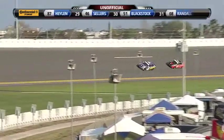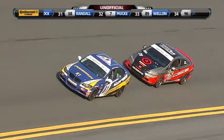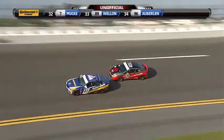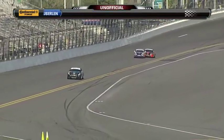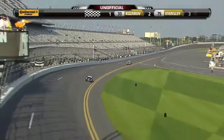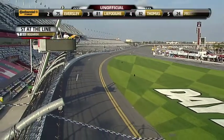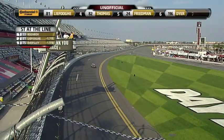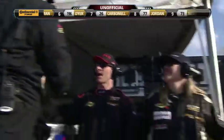This second place thing's going to get really hot and heavy. Got him at the line here. Draft is working full right now. I think LaFuse is going to make him go the high side this time. That's the traditional slingshot. Now he blocks. Down to the line he comes, but it will be Vesko Kozarov in a Nissan Altima taking the first victory for his team in the Continental Tire Sports Car Challenge.